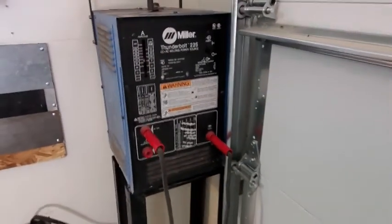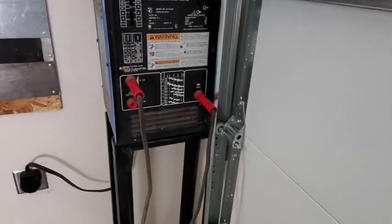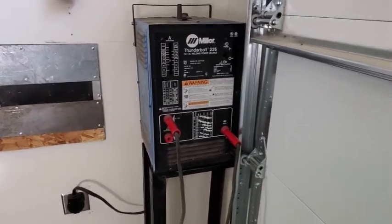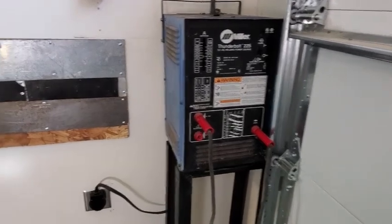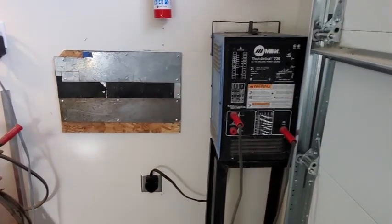I'm wanting to get another welder also, but woo, they're spendy. I'd like to get a wire feed, but I'm looking. I want to get a brand name one because they last me forever, which probably ain't that long. So I'm going to put it together, then I'm going to put a snapshot on here at the end.